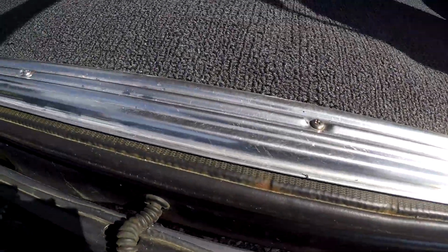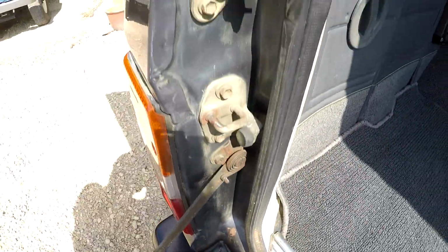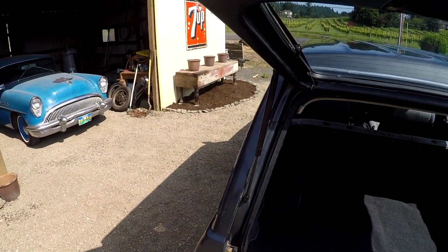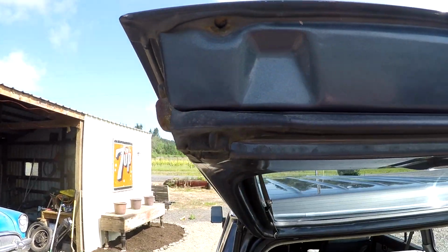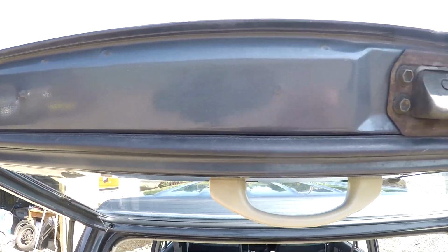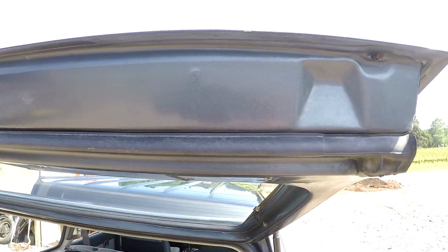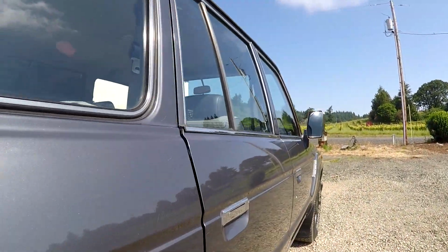No rust down in here. It actually looks really clean overall, so very impressive. The other spot where rigs get rusty is where these drains get plugged, which this one's is not. Again, you can see the original spot welds. Looks really clean underneath here. Go ahead and look at this door jamb.